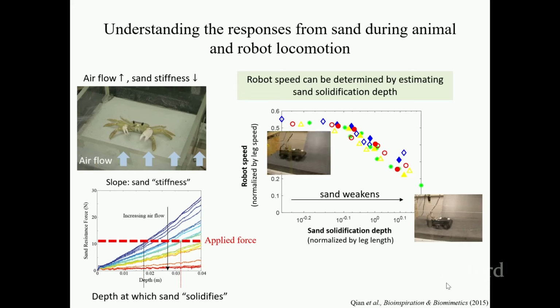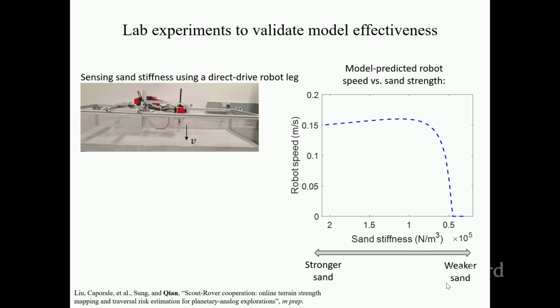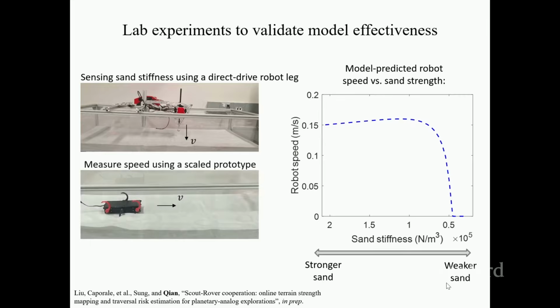So this gives us a very simple model to predict the robot mobility and traversal risk based on the yield strength of material that can be sensed by the robotic leg. So here's how we validated it in the lab experiment. We use the same leg that was already validated to accurately sense the surface property to poke into different sand stiffness. And then for each sand stiffness plotted on the right, we can use our locomotion model to predict the rover or robot speed depending on its physical specs. And then in order to validate the model effectiveness, we run a robot across the fluidized bed after the sand has been set to a certain strength, and we experimentally measure the robot speed. The markers indicate the experimentally measured speed, and we compare with the dashed line. You can see that the model quite effectively captures the robot failing trend, and also where the robot starts to have trouble in terms of the sand stiffness.